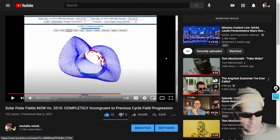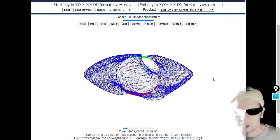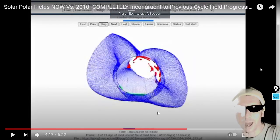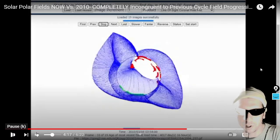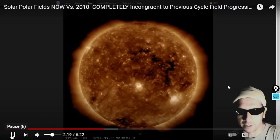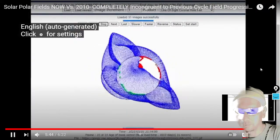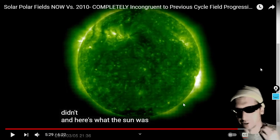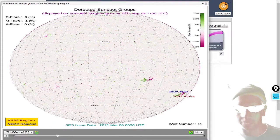Now, if you want to see what was going on with the sun's B field 11 years ago, at this same time, early in the progression of cycle 24, check out our solar polar fields now versus 2010, completely incongruent to previous cycle field progression. Here's a clip. There are the fields. We showed various different data sets about what the sun was doing then and what the sun is doing now. And that's what the sun looked like exactly 11 years ago. So check out that video if you haven't. You can find that on our playlists.